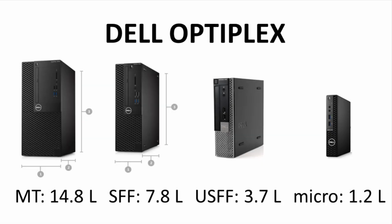Of course I'm familiar with the Dell Optiplex line. Those things are everywhere. The big boy Optiplex is the mid-tower. It has a volume of about 15 liters. My first custom computer ever was a Haswell-era Optiplex mid-tower that I upgraded with an SSD, more RAM, and a low-end GPU. Special thanks to the Game Bench for many great tutorials. I'm certainly familiar with the small form factor Optiplex, with a case volume of around 8 liters. I've been using these for 20 plus years at my place of work.